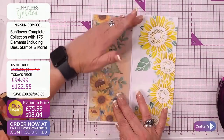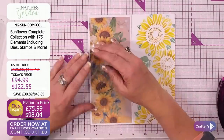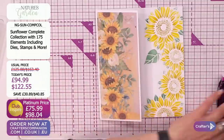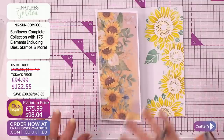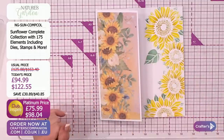If you use the wet glue, the danger there, and I don't mean danger as in danger, I just mean seeping through, and it can kind of spoil your project. So always a word to the wise: think about your glue choice when you're popping your vellums down.